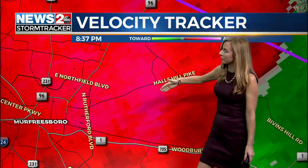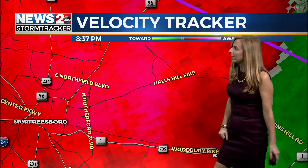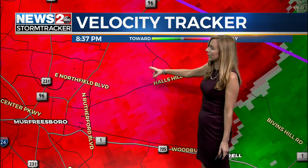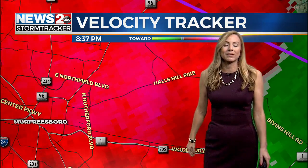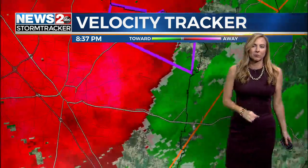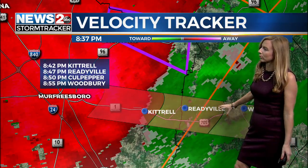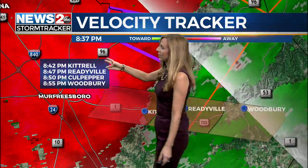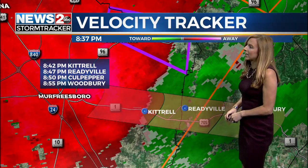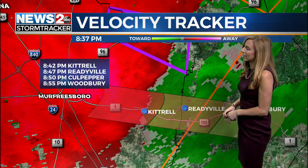And then, as Davis was mentioning, just east of Murfreesboro there, Halls Hill Pike, you're dealing with bright red coloring, which is strong wind gusts, maybe 70 to 80 miles an hour. And I know Jared was looking at some stuff around there that was dealing with it as well. And then we do have a storm tracker on this one for you too. Cottrill, you're going to see this at about 8:42. Reedyville at about 8:47, and then you'll see this in Culpeper at about 8:50, and then Woodbury at about 8:55.